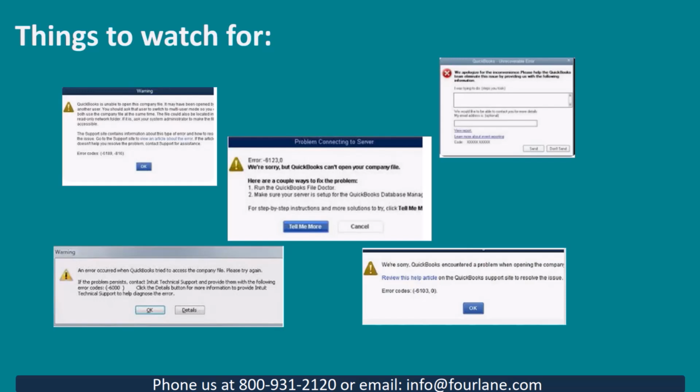Usually a big cause of this would be how you're closing that company file. You definitely want to make sure that you're closing the file by going to File and Close Company Log Off, and not by hitting that X in the top right corner of QuickBooks.